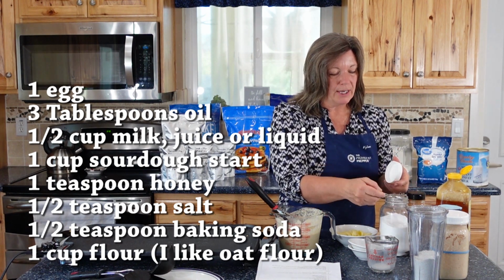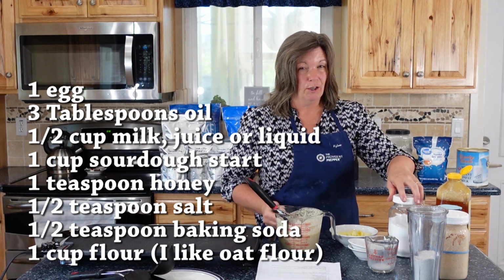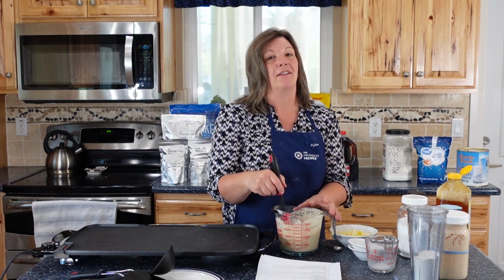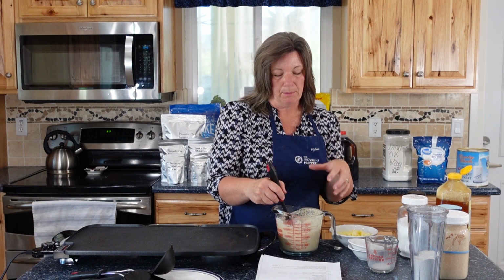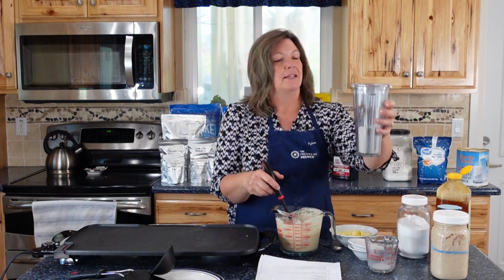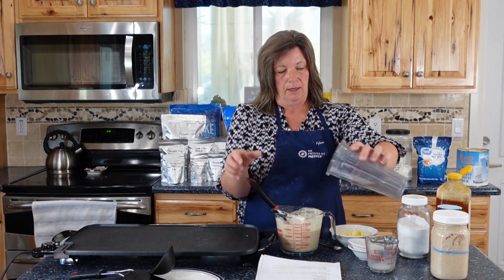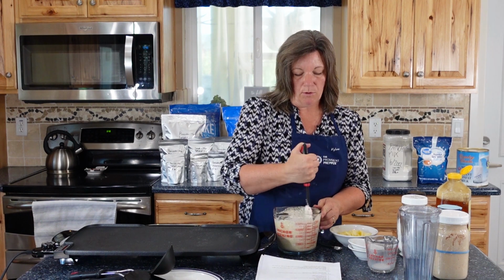Now the baking soda, what it does is it just helps give the natural yeast that little bit of extra oomph. You could just use natural yeast and let this set and let it get bubbly again, but I prefer to do this. And then this is just oats, right? I just put them in my little Vitamix and took a cup of oats and made some oat flour.